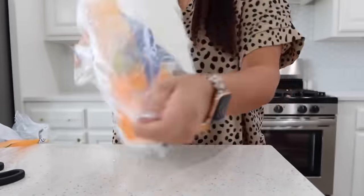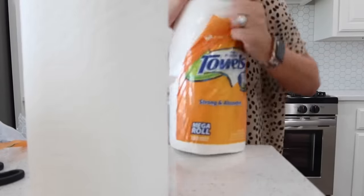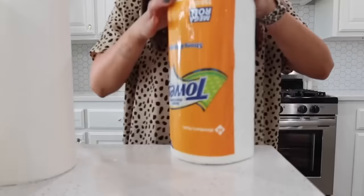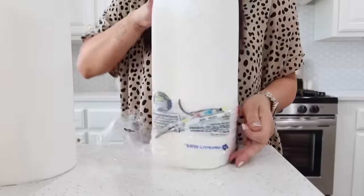You guys know I do not like color. And so there would be a ton of orange if I left that wrapper on, so I like to just take it off and have them clean and white. I like to buy plain paper towels. I don't want designs, I don't want flowers, I don't want color, I just want them plain white.